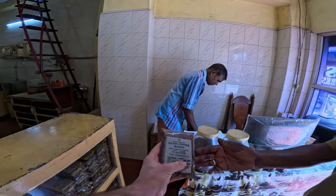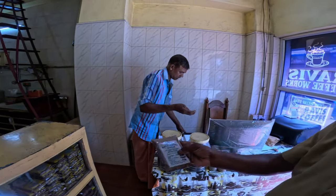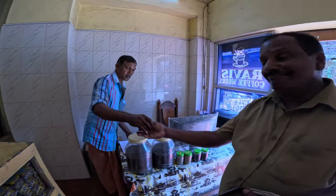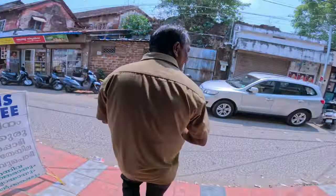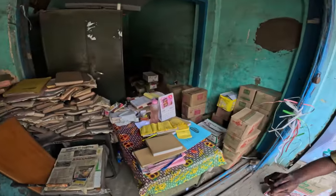Oh, and it has a price right there. Yes, MRP. 40, but they give me 36 rupees. Oh, okay, because it's the wholesale shop. Yeah, good price. Okay. Thank you.